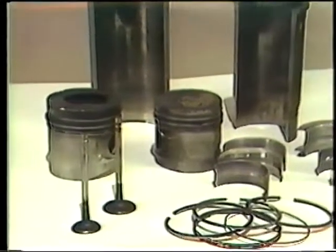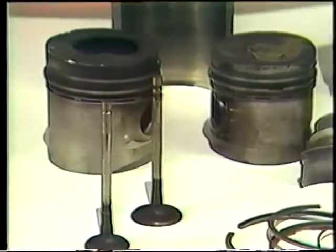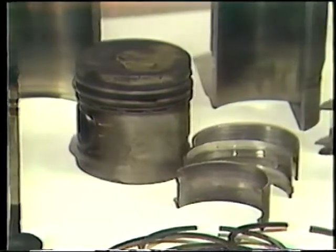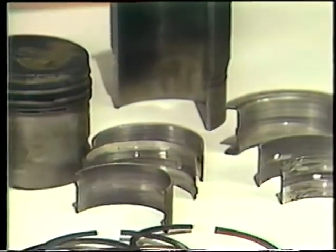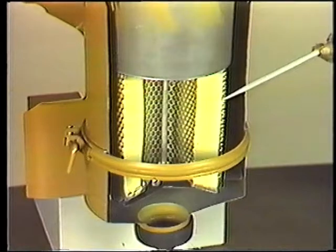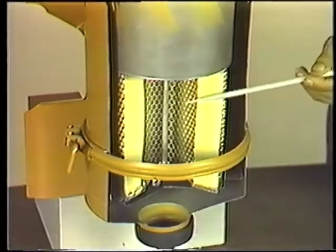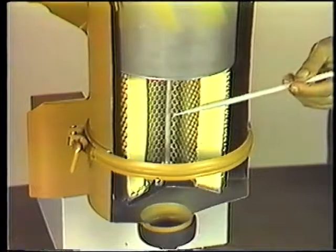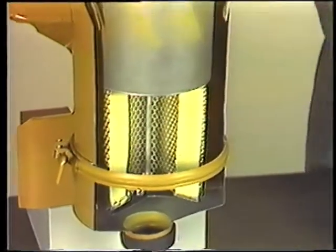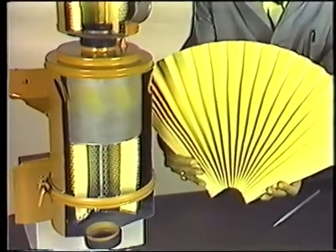Lost performance from a little dust, a little downtime that could be holding up other scheduled work, the costly man-hours of labor, the replacement parts, losses that could have and should have been prevented. That's why the primary element is so important. Here's how it works. The remaining dust from the pre-cleaner is removed as it travels through a replaceable paper cartridge. These pleats greatly increase its effective surface area.